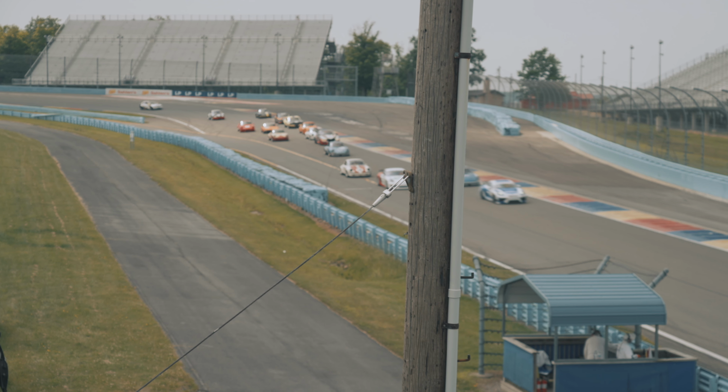And the fact that it's a real historical race car that was actually raced in the series. It's not a clone. It's not made to look like something that raced, but that car is as raced in 1988 and 89.